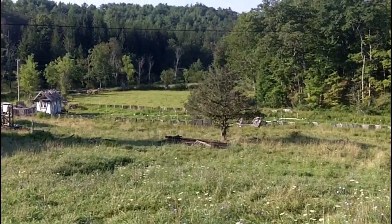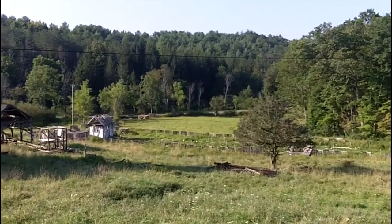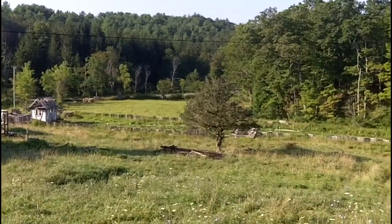Down there is the Impossible Garden. Way down there is the, I don't know if I have a name for it yet. Three-legged windmill. There you go. I could zoom, I suppose, but I'm not going to do that.